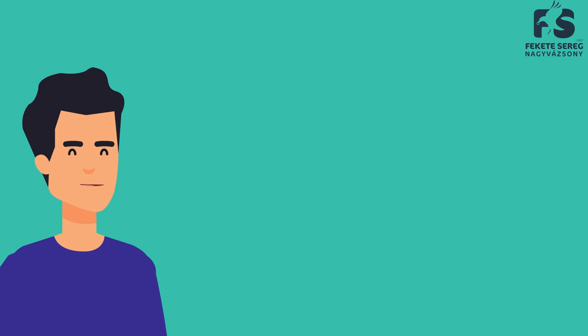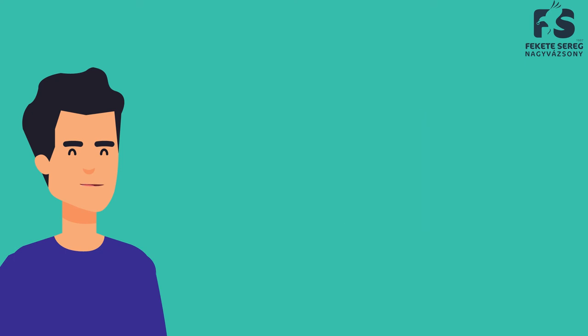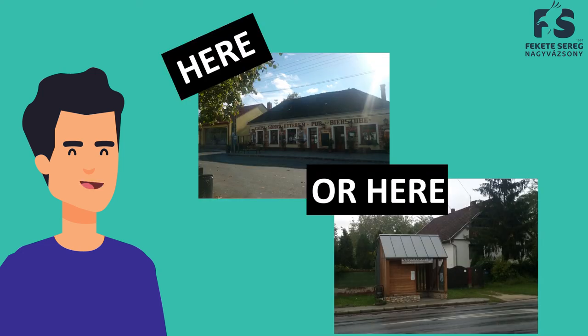Once in Veszprém, you will need to wait for the bus to go to Nagyvázsony from platform 9 or 10. And you can also search the schedule of this bus on menetrendek.hu. This bus will take 1 hour or 30 minutes, and you will need to pronounce Nagyvázsony like this. Nagyvázsony.